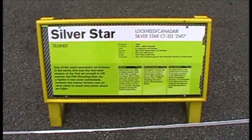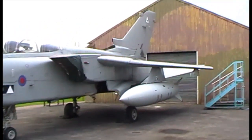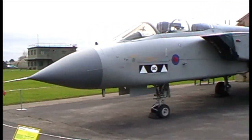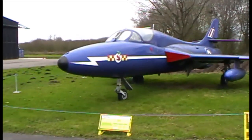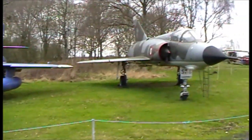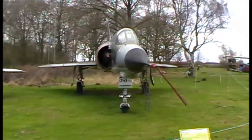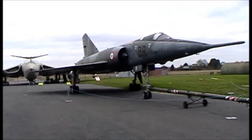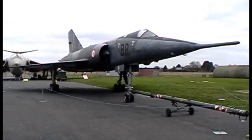Right, let's move on. Just wanted to show this one again, it's a Tornado. Amazing looking plane. So just some more shots of jets. Hunter. Mirage Mark III. I don't know whether that's... oh, that's a Mirage Mark IV.